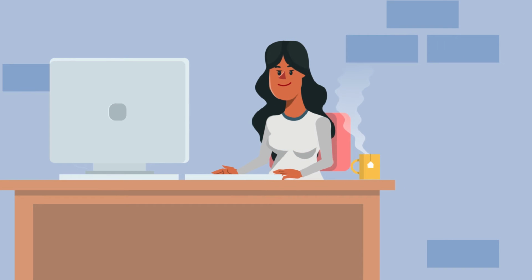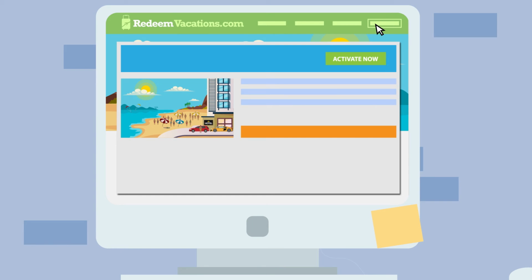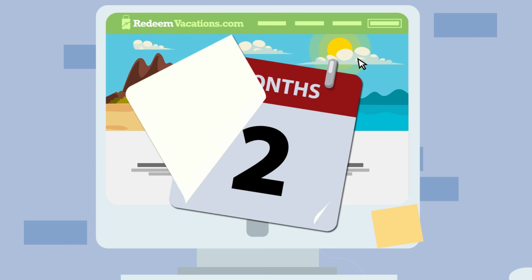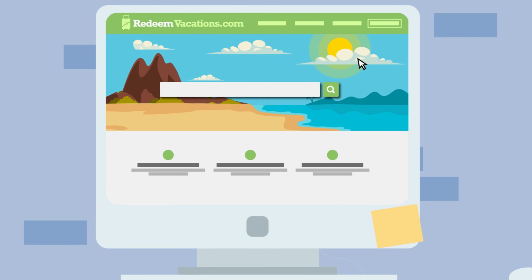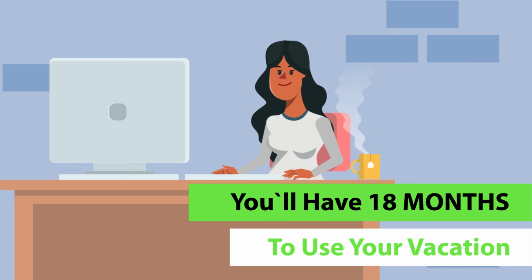Now, all you have to do to use your complimentary vacation is click on the link from the email sent to you and pay the activation fee, which includes the nightly local government taxes and fees. Then you will have up to 18 months to use your holiday incentive. Don't have travel dates in mind yet? No problem. You will have 18 months to select from available travel dates.